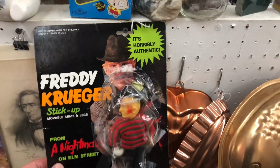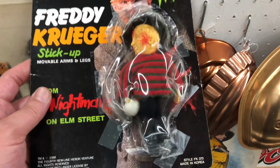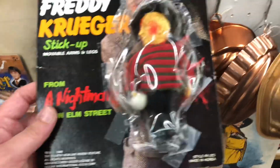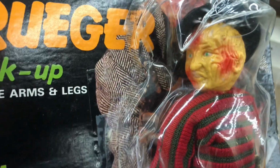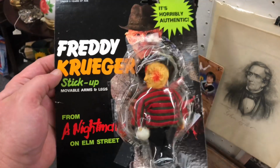Whoa, I just spotted this. This is old school. 1988. How much is this? 15. Look at that thing. It looks terrible. I have to have it. I gotta get this.